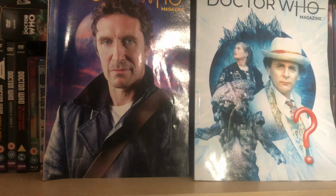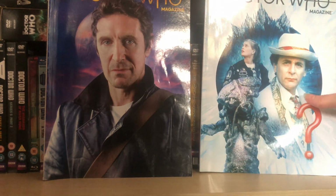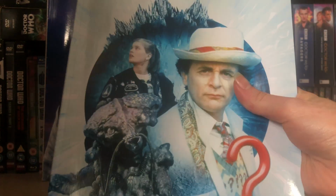And I love this cover. I love both of these covers. I love the colour palette choice on that one, the pinks and purples. But I just love how dramatic this cover looks. It's such a great cover.